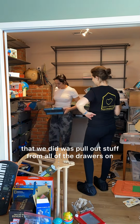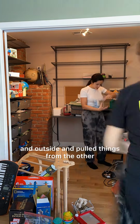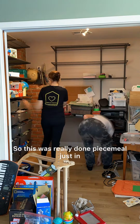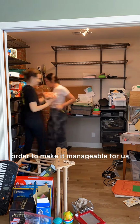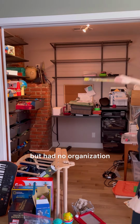So the next thing that we did was pull out stuff from all of the drawers on that side of the closet and outside, and pulled things from the other side of the closet as well. So this was really done piecemeal just in order to make it manageable for us. All of those drawers had mainly kids' toys but had no organization.